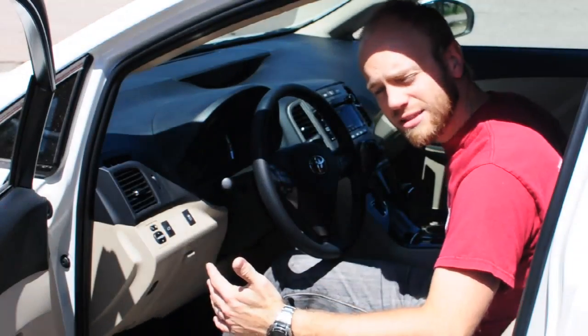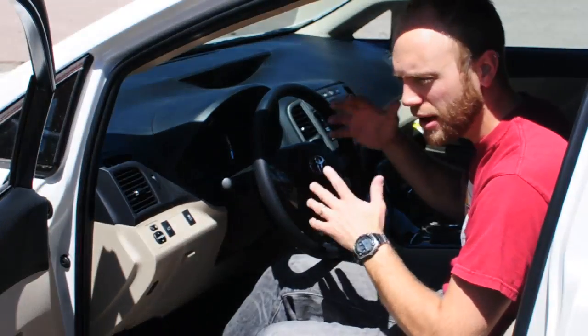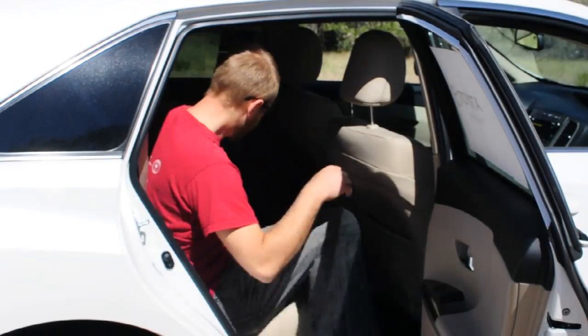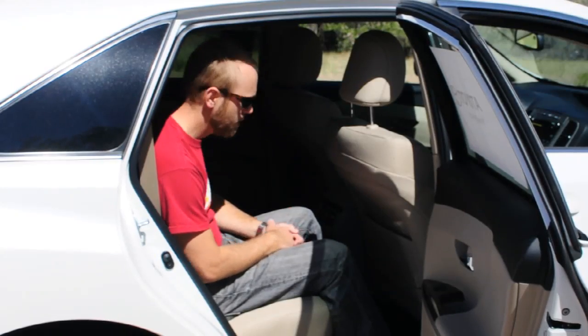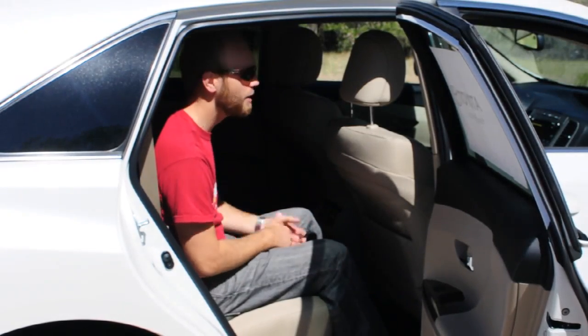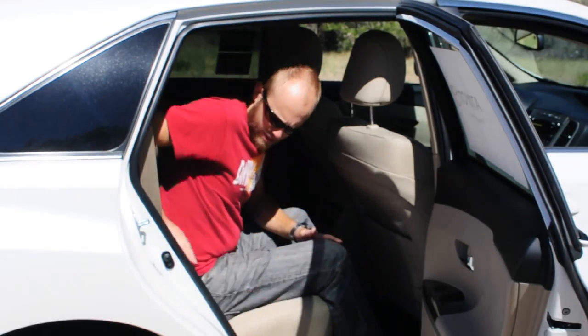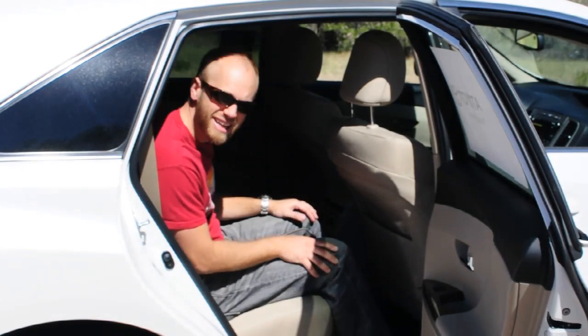Really wide, so it gives you a ton of shoulder room. This makes this a great road trip interior. The second row is really the place to be in the Venza. Seated behind myself, I'm 5'8", tons of leg room, tons of space, ample headroom. I had a friend of mine who was 6 foot in here, no problem. And what's nice too is that these seats also recline. Take a nap back here.